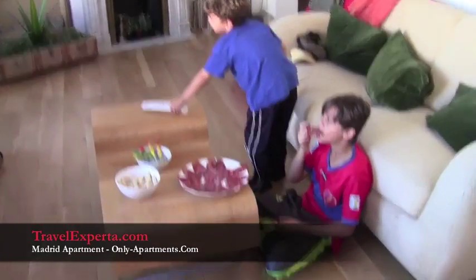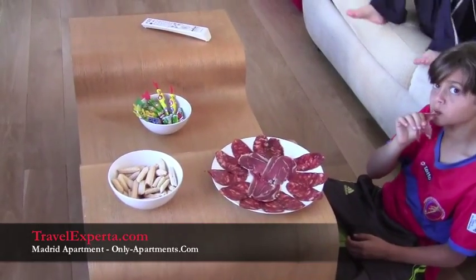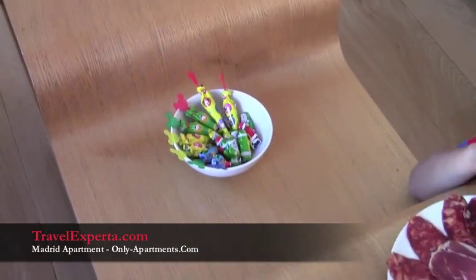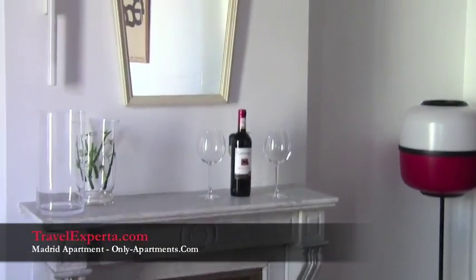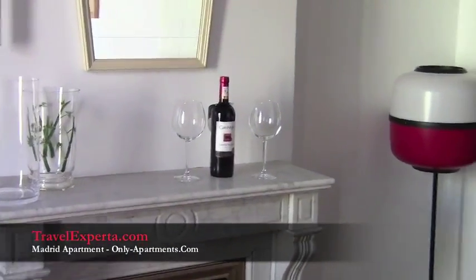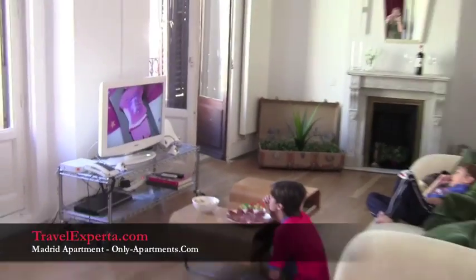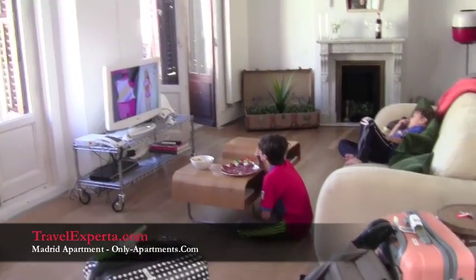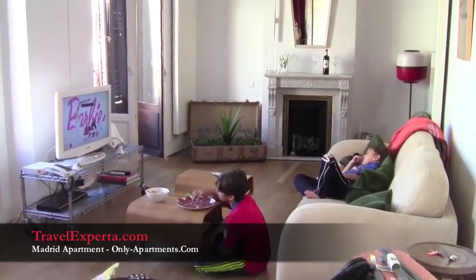Fernando, the owner, gives you a beautiful welcome with some yummy Spanish meat, breadsticks, and because he knew we had children, some yummy candy, and also wine. This is what you call a grand welcome. So this is the living room with a great entertainment center. Right now the kids are just chilling out because we just arrived.